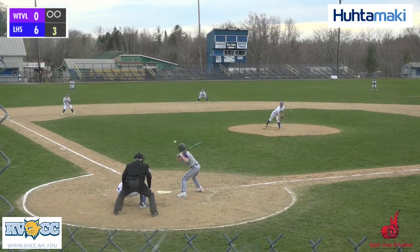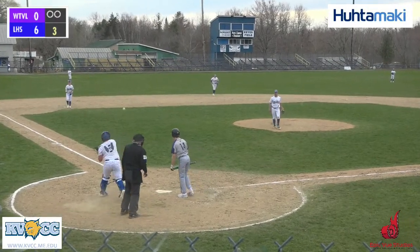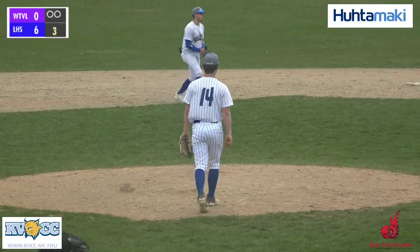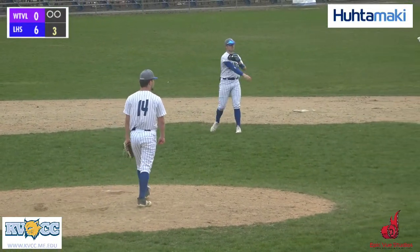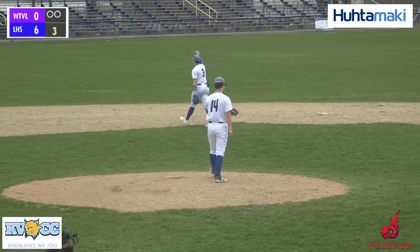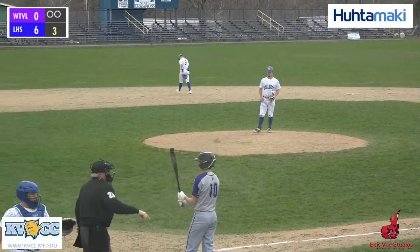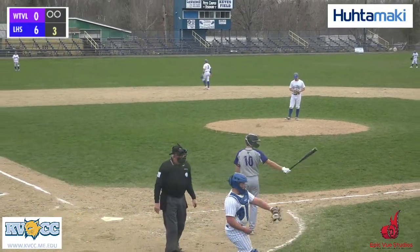Here comes the 1-2. Got him looking! Sixth strikeout of the game for Littlefield. He's one batter away from striking out the side for the second time in three innings.